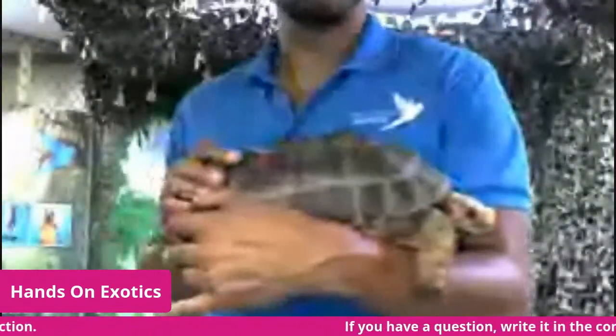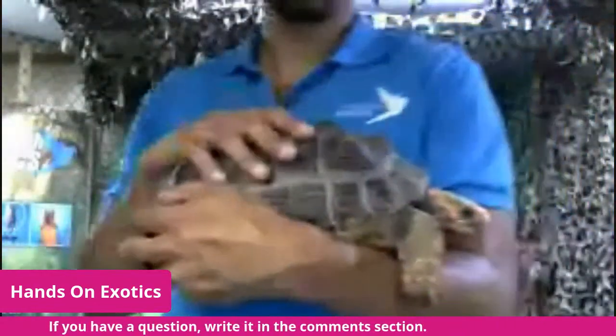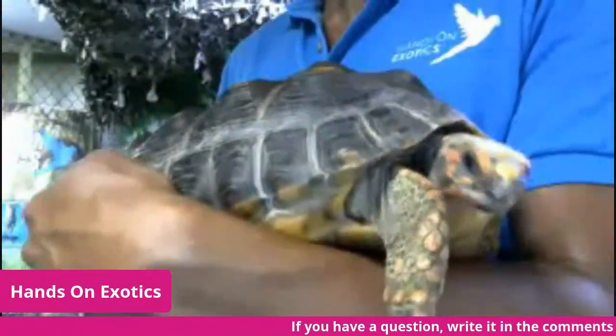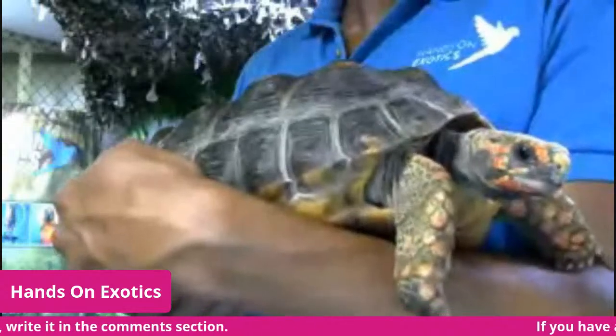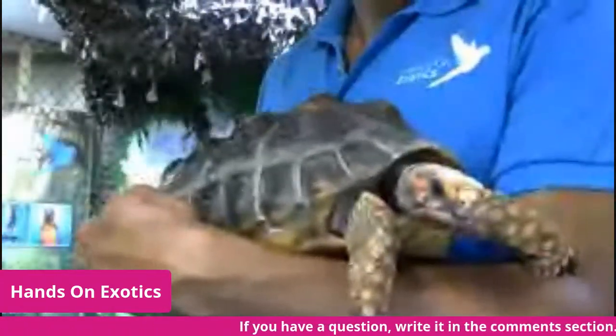So if you're ever thinking of getting a pet turtle or tortoise, we suggest not doing it, or adopting one from a rescue that's older, because they do live so long. Most people cannot care for them for their entire life, and they are quite messy, and so they actually are a lot of work. So that is Pansy, the red-footed tortoise.